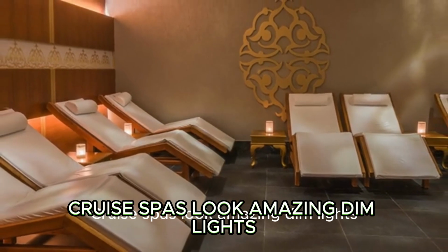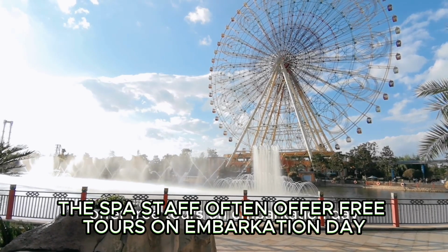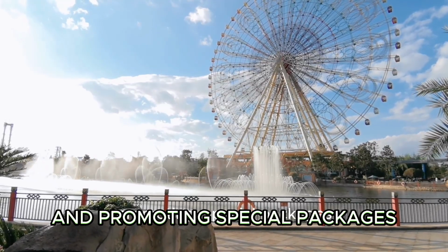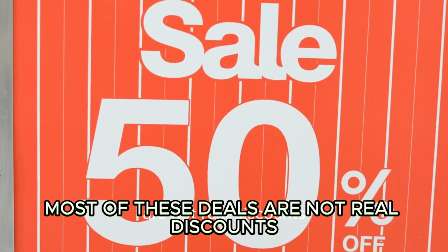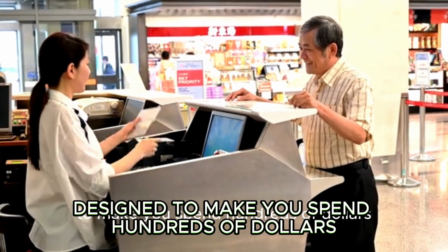Hack 13. Avoid the spa sales trap. Cruise spas look amazing: dim lights, calming music, fancy treatments. The spa staff often offer free tours on embarkation day, handing out discount coupons and promoting special packages. But here's the hidden truth. Most of these deals are not real discounts. They're sales tricks designed to make you spend hundreds of dollars.